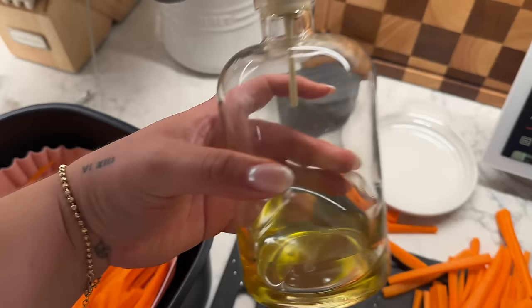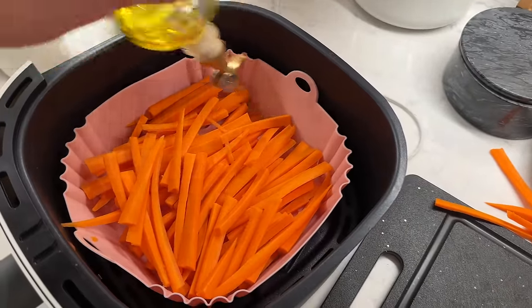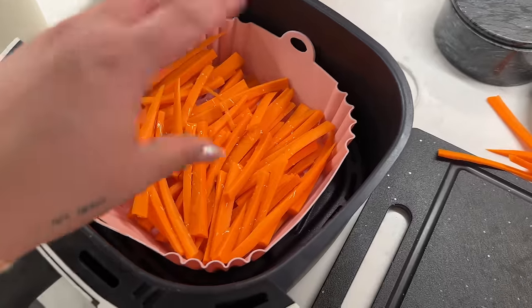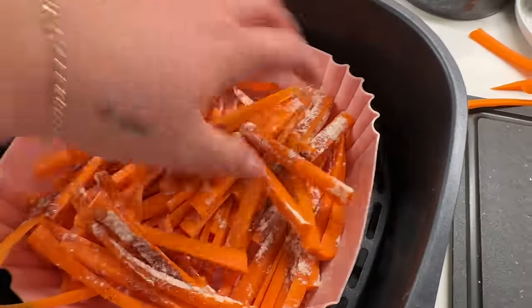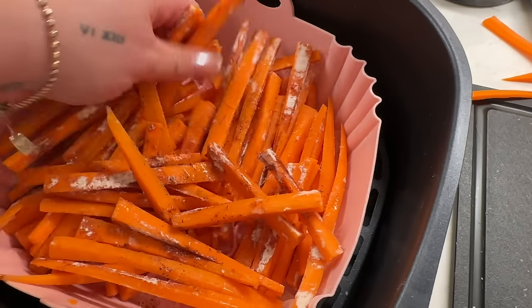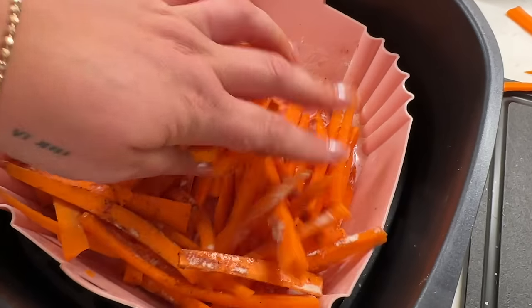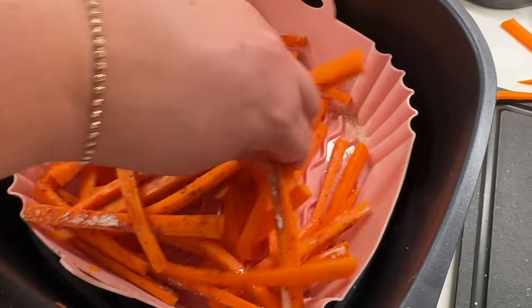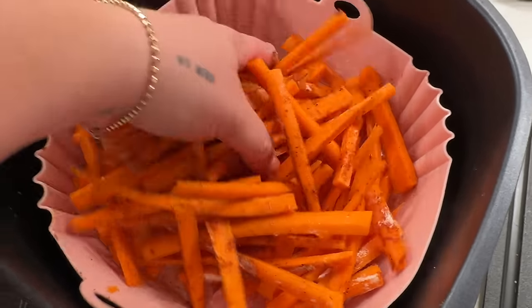So I might have to do this in batches. I take this avocado and olive oil blended together. I'm gonna do a little drizzle on top and then we're gonna season and just mix it together with our hands. All right, so I just did salt, pepper, paprika, and garlic powder, my usual concoction. And we're just gonna massage it so the seasoning is on all the carrots evenly. And then I just watch them in the air fryer, shake them every few minutes on 350 and watch them until I think they look done.